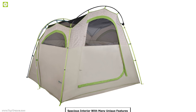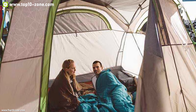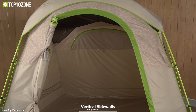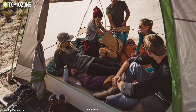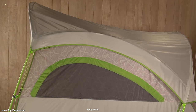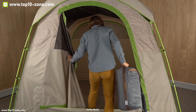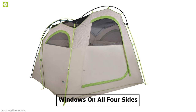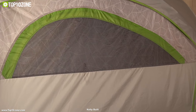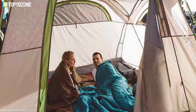Kelty Camp Cabin 4 offers a spacious interior with many unique features, making it great for outdoor camping. It has nearly vertical sidewalls and a ceiling height of over 6 feet, which gives you a more spacious interior and the ability to move conveniently. It has a large D-shaped door with zippers, which makes getting in and out easy and effortless. This tent has windows on all 4 sides, which offer prime visibility and airflow while keeping the bugs out. You can also zip them closed from the inside for privacy and warmth.